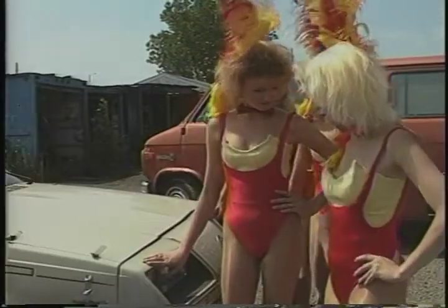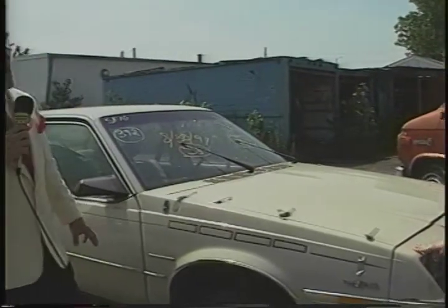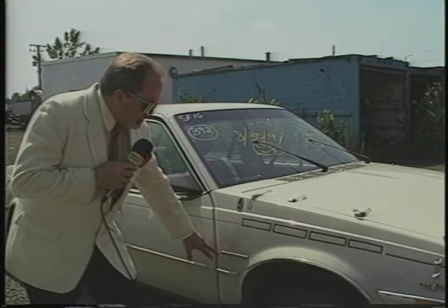Okay, what we have just looked at now is a badge, a typical identification badge on a car that the factory went through an awful lot of work and effort to make sure that you knew that this was OHC fuel injection.